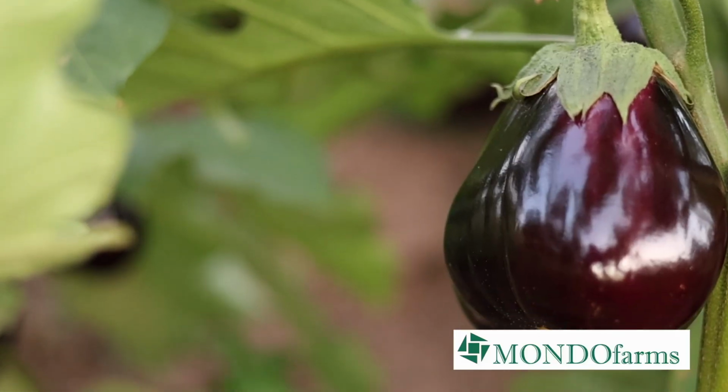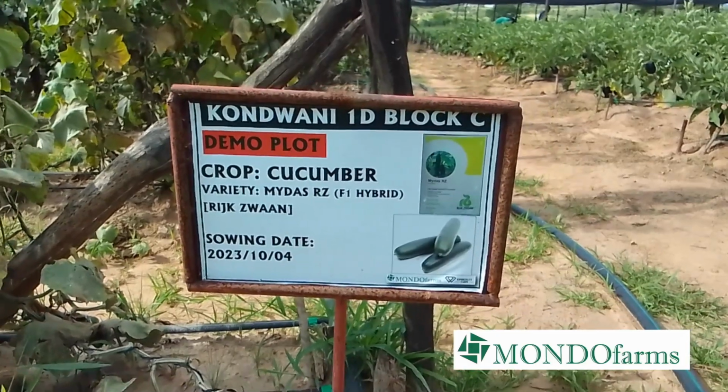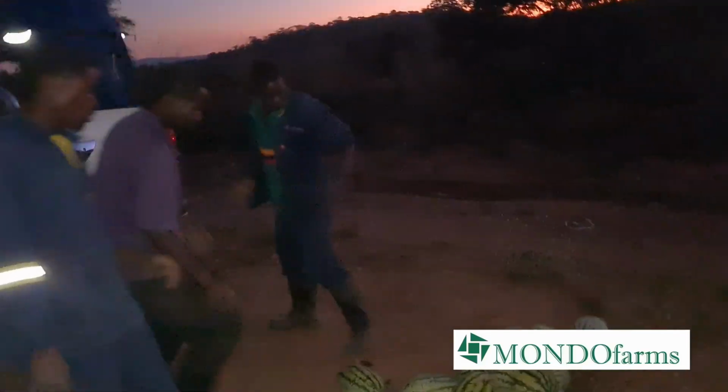Let's define fruiting vegetables in the context of Mondo Farms. These are things that may be biologically fruits, but are mostly eaten as vegetables. Let's talk about things like eggplants, impoas, that family. Things like cucumbers, things like peppers or capsicums, as they're usually called in East Africa. Things like squashes, your butternut and your zucchini, and of course, to a certain extent, melons.